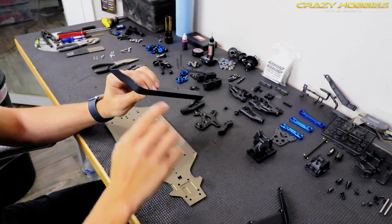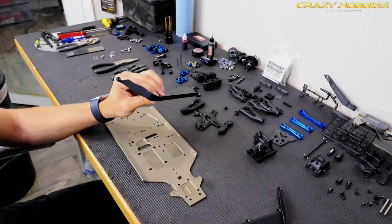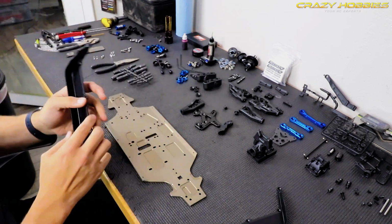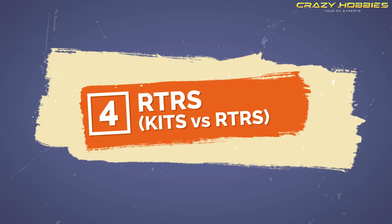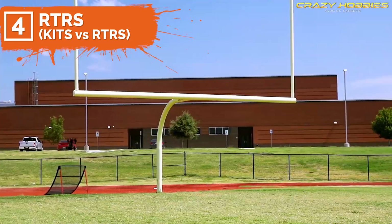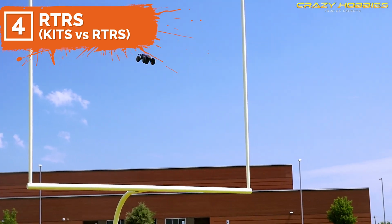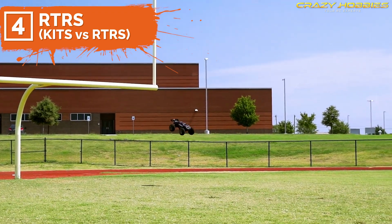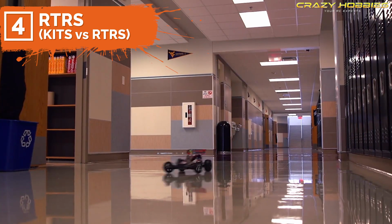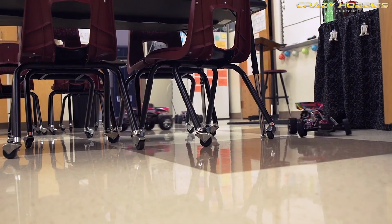Regarding your kits, they can be a little bit more expensive, but in saying that, they usually include better components, a lot more upgrades than your RTRs, meaning ready to run. And in most cases, guys, you will still need your batteries and charger. RTR just means that it's factory assembled and ready to rip. The great thing about RTRs is that you'll be able to walk into your hobby shop, pick up an RTR car, go home, unpack it, and it's ready to rip.